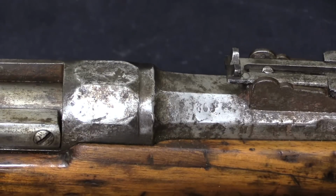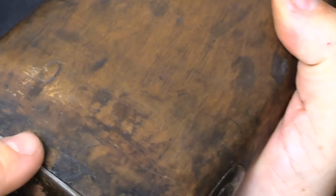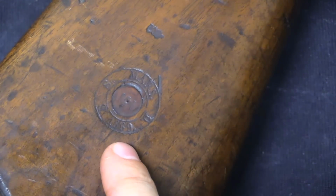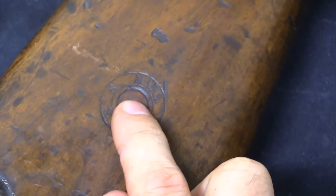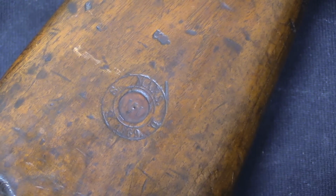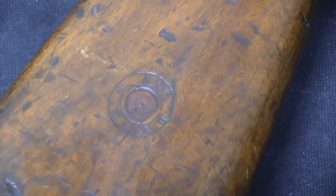It's when the barrel was manufactured. St Etienne, 1869. Quite remarkably, the serial number is still just barely legible here, 0828. And on the opposite side, we have the original Macron. The center plug was essentially an anti-theft device. It's a plug of dogwood or boxwood that is basically impossible to hide.